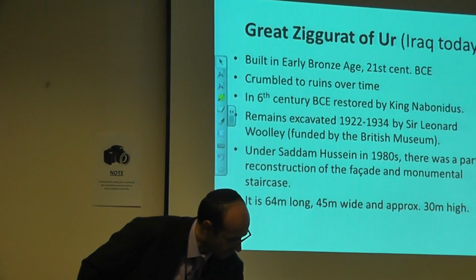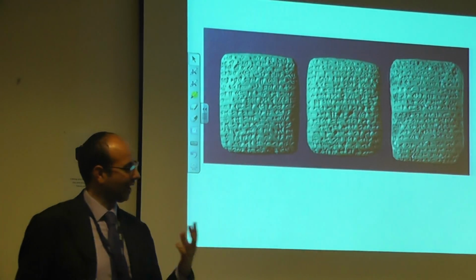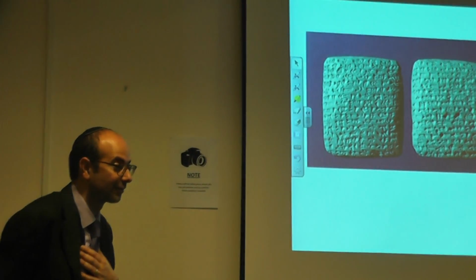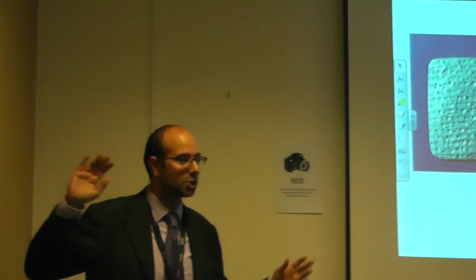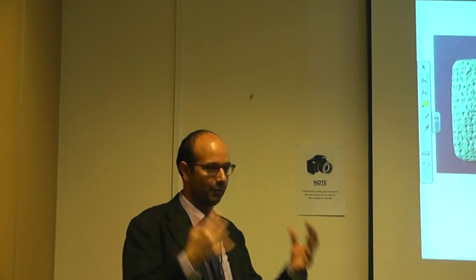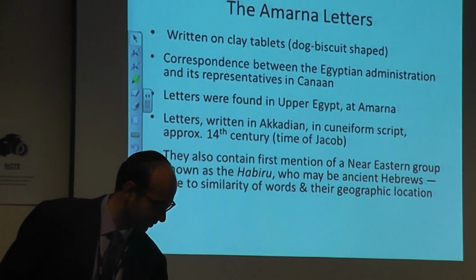So let's keep going. So what are these dog biscuits? They are in the British Museum, these ones. Now the great question is this: if we were around in Mesopotamia and Egypt, do they mention us in any of the cuneiform dog biscuits or in any hieroglyphics? Are we ever mentioned at all? Archaeologists aren't sure, but there are two famous ones, one in cuneiform and one in hieroglyphics, and I'm going to show both of those to you now. These are the Amarna letters.